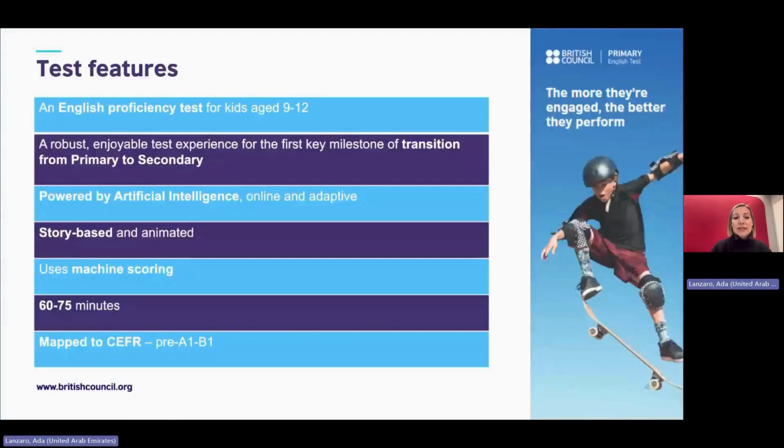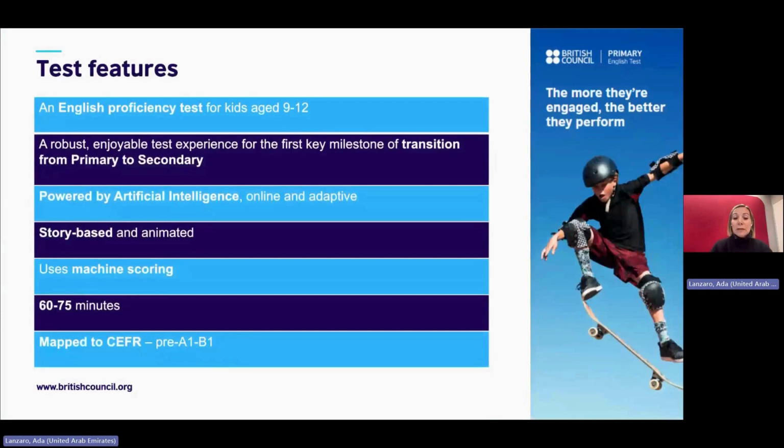So with this in mind, we set out to develop a test for a specific age group. We wanted to focus on students transitioning from primary to secondary. That is an age group roughly between 9 and 12. Most students will be between 10 and 11, depending on the country.